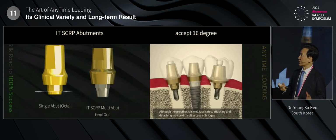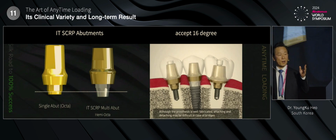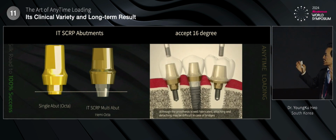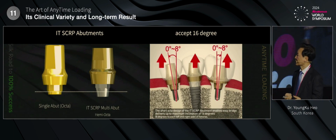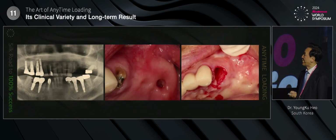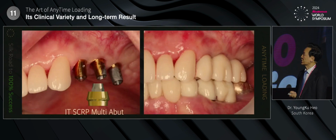So it can be taken out, because we have the SCRP multi-unit abutment, which means we have a half octa system so that we can take all the bridge out, even though the angle is different. So it's the same, we can take it out because there's a hole there. Another case, in the extraction socket, we place three implants, and then the final restoration.